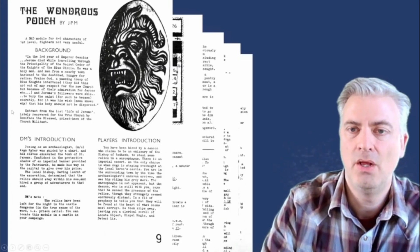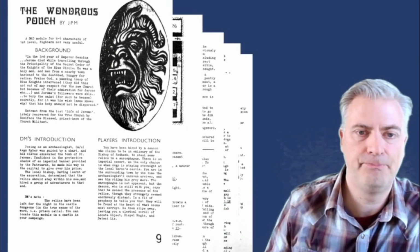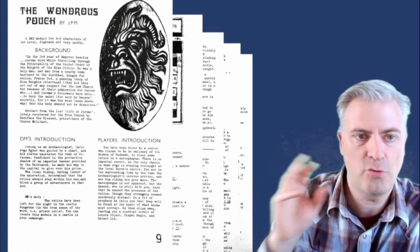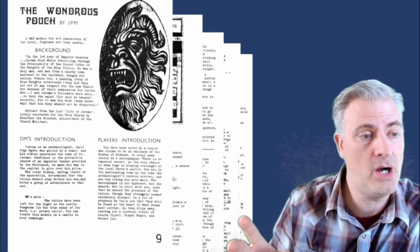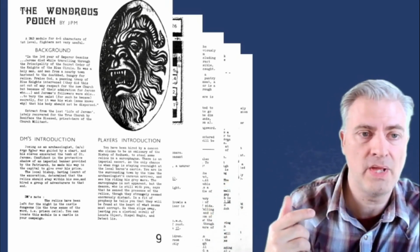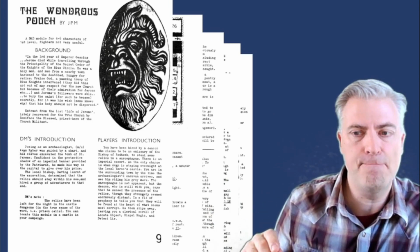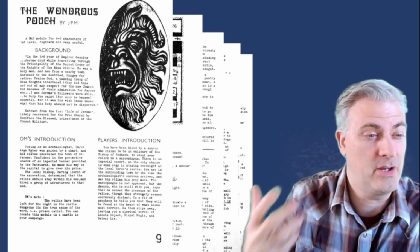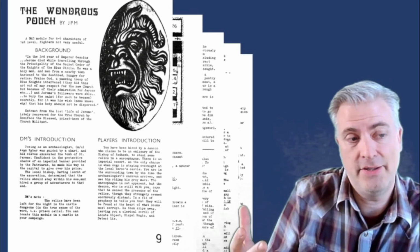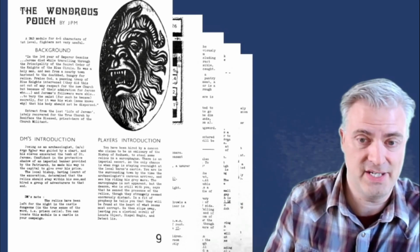Pretty good. Okay, the adventure, The Wondrous Pouch by J.P. McKeown. It's for 4 to 6 characters, first level, and it says fighters are not very helpful because there's not much combat here. I actually like this. I think it's a pretty clever one. Kind of hard because anytime you do tricks and traps, you've got to figure out how to do it. Once you know how to do it, it's easy. But in my experience, players can get really frustrated trying to figure this kind of stuff out.